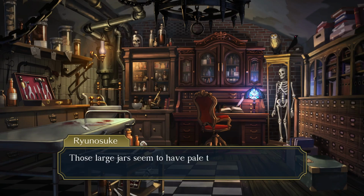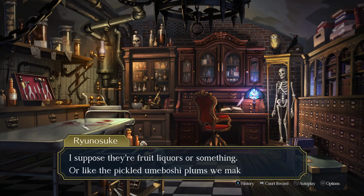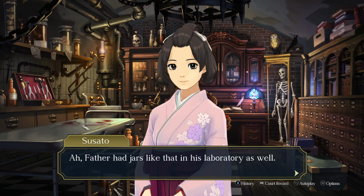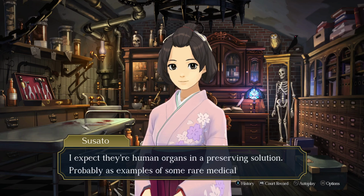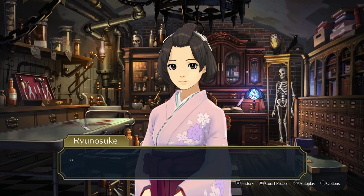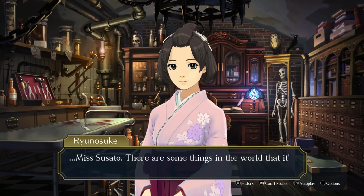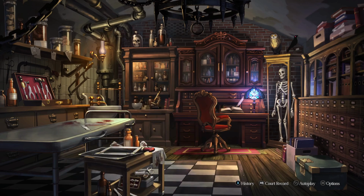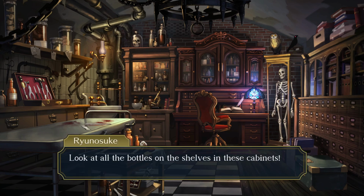Those large jars seem to have pale things floating around inside them. I suppose they're fruit liquors or something, like the pickled umeboshi plums we make back at home. Father had jars like that in his laboratory as well. I expect they're human organs in preserving solution. Probably as examples of some rare medical condition. Mrs. Sato, there are some things in the world that it's perfectly fine never to know about, ever. As I said, I'm sure they're fruit liquors or umeboshi, aren't they? Oh, of course. Yes, this one's umeboshi.